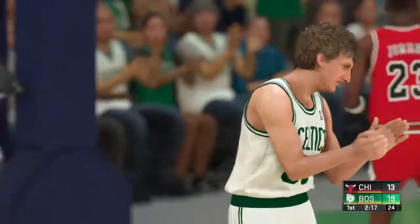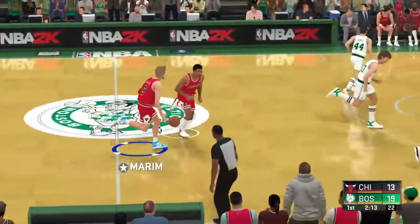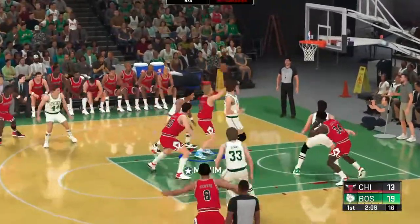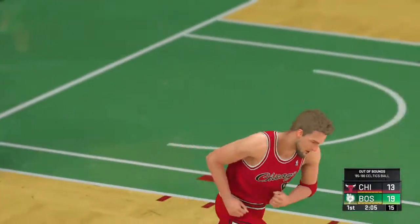And Bird, here we go. Oh, and the jam by Bird. You know, Bird never had that elite burst out of his stance, but what he does have is incredible instincts, just reads the defense and anticipates the drive. And Walton sends it back. Out of bounds, Boston takes possession. Celtics ball.